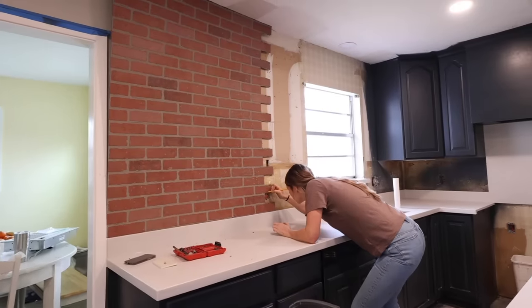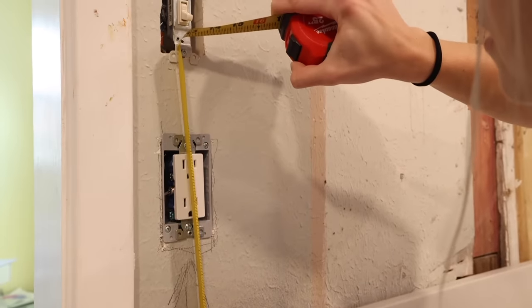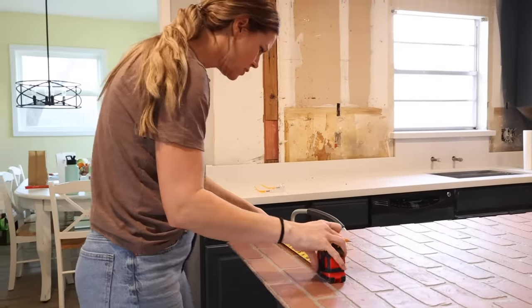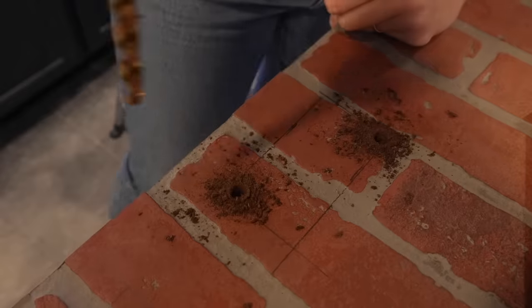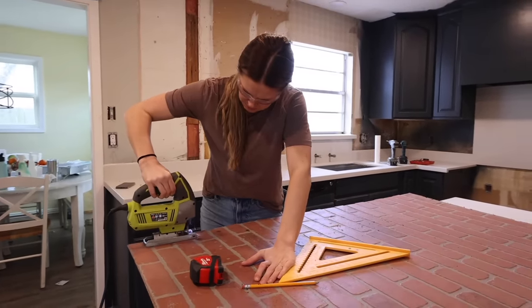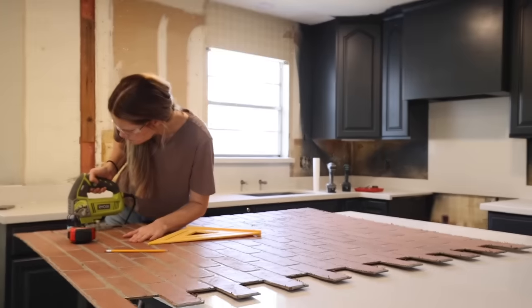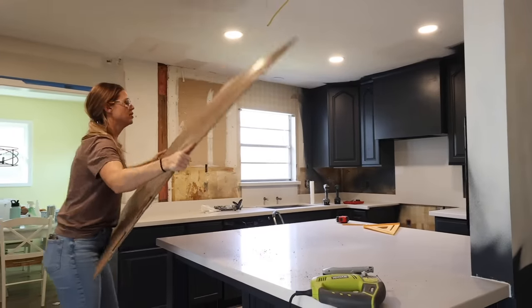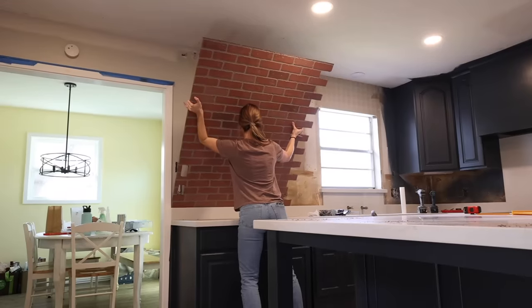Once I had the overall size cut, I was able to measure and mark where the outlets and switches go. Then I drilled a starter hole and used my jigsaw to cut out where I had marked. Once all the cuts were done, I used liquid nails and a brad nailer to attach it to the wall.